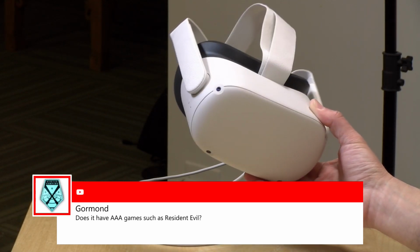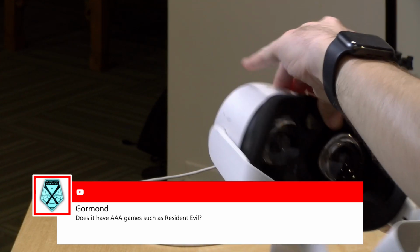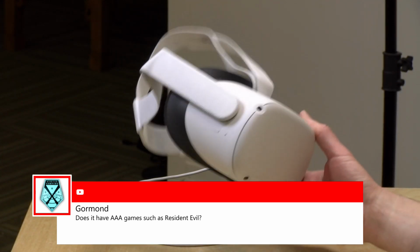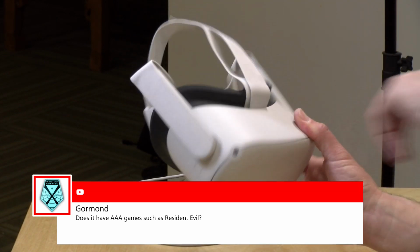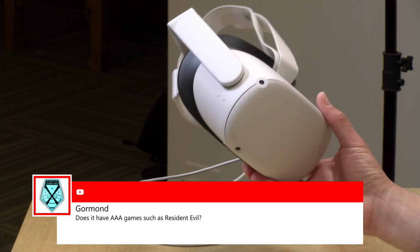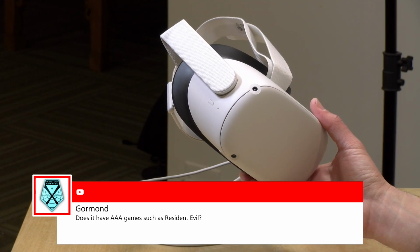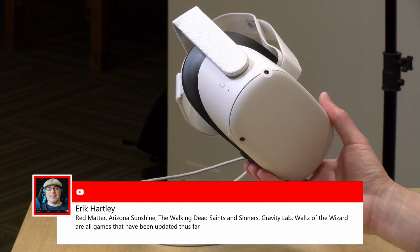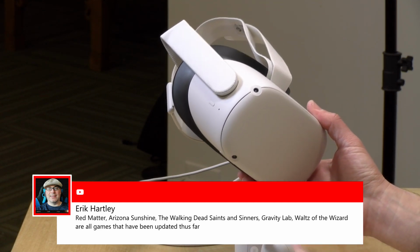Gorman wants to know, does it have AAA games such as Resident Evil? If it doesn't have it natively, you will be able to do it on the PC. And here's what I found: developers are making more. So if you want to make money as a VR developer, you put the game on the Quest, because this is selling titles right now versus the other stuff. So I'm guessing we're going to see more of that. Eric Hartley here says Red Matter, Arizona Sunshine, The Walking Dead: Saints and Sinners, Gravity Lab, Waltz of the Wizard are all games that have been updated. Okay, so there are some that have been updated, so I'll check those out and see.